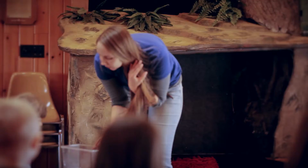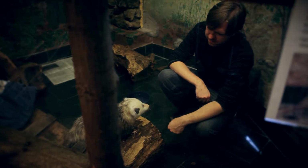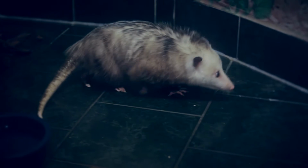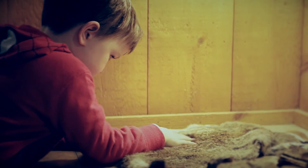When visitors come here, I think you can expect personal service, one-on-one with the staff. Because we're small, we can really pay attention to everyone that comes through the door. There's nothing like having an animal in front of you, being able to watch it move around. So we're trying to get people to be caretakers of our environment. That's our mission at the museum, and to get kids outside.